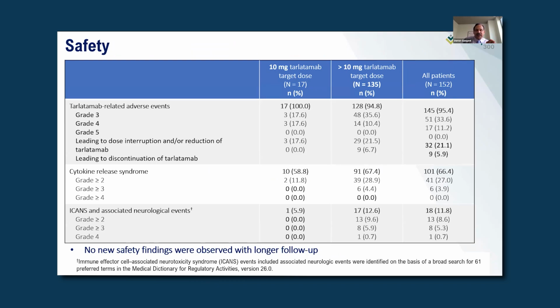So that is why we tend to admit the patients when we are giving this drug for the first about 24 to 48 hours. In almost all the patients, we can get them through that. And interestingly, with the subsequent doses, we don't see that. There is a step-up dosing where we give a small dose to begin with, control this cytokine release syndrome, and then increase the dose of the drug.